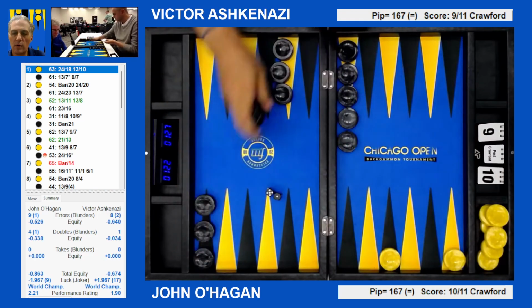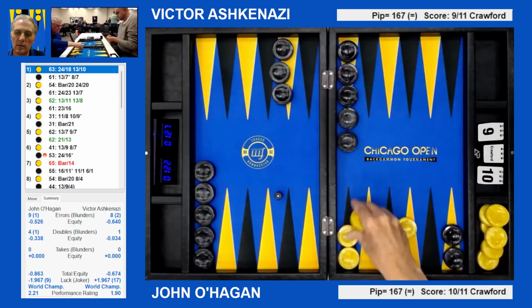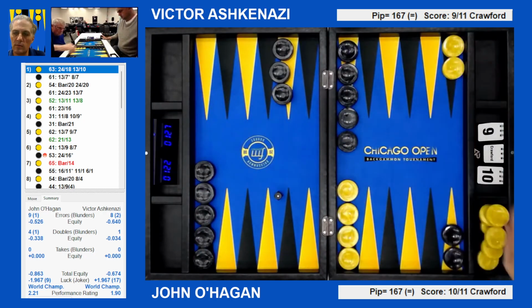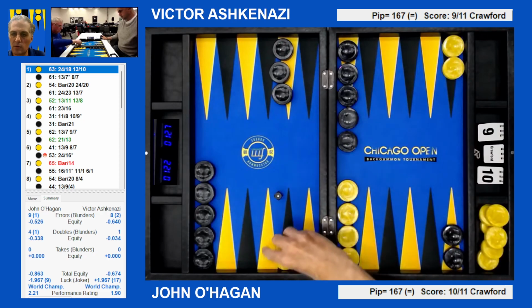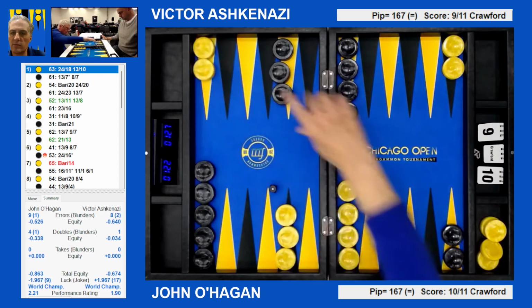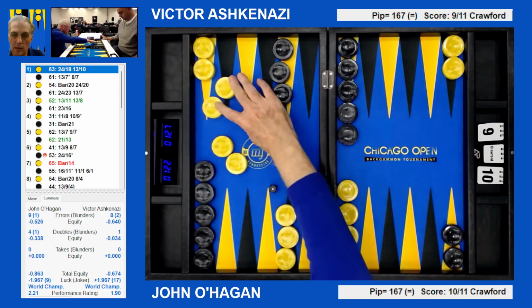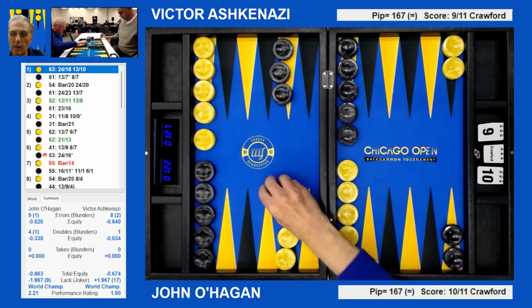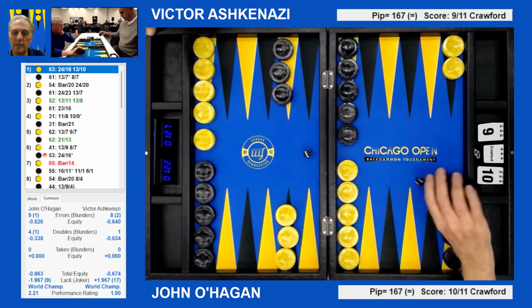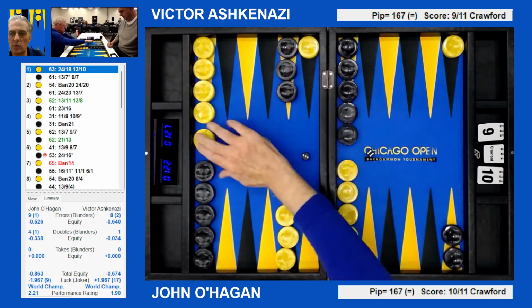So now John is ahead, 10-9 Crawford. 1 away, 2 away Crawford. So this is gammon go. Victor cannot use the doubling cube for 1 game. This is the Crawford game. And it won't be used thereafter, because if Victor wins, there will be no doubling cube. So a single win for Victor ties it, but a gammon wins the match. That's called gammon go. Important score.